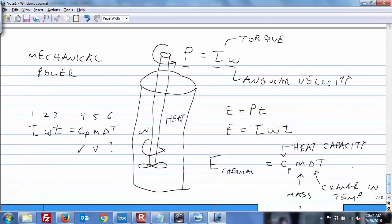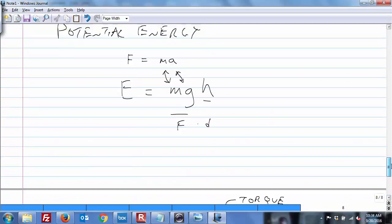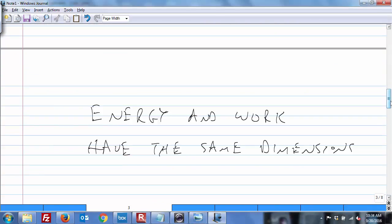We went through Joule's little experiment. We talked about torque. As it turns out, I'll just let you in on a little secret. Energy and work and torque. Kind of weird to think about. Torque has dimensions of foot-pounds, distance times force, also Newton meters, distance times force. So torque also has the same dimensions as energy and work. Kind of weird, but true.